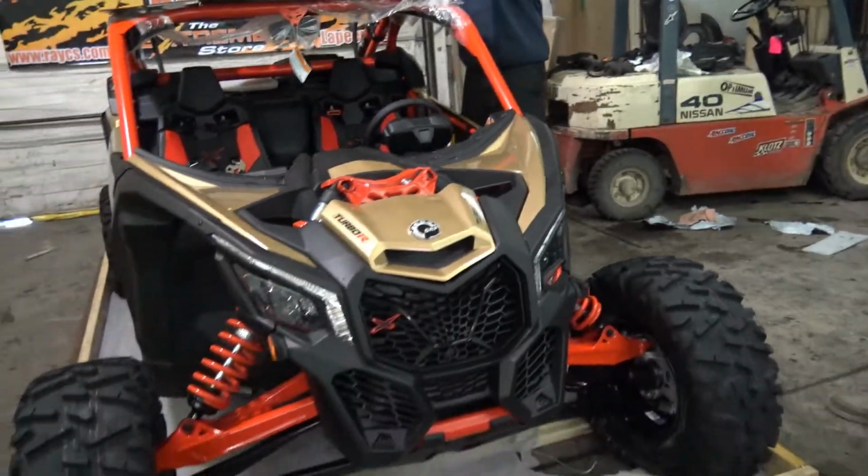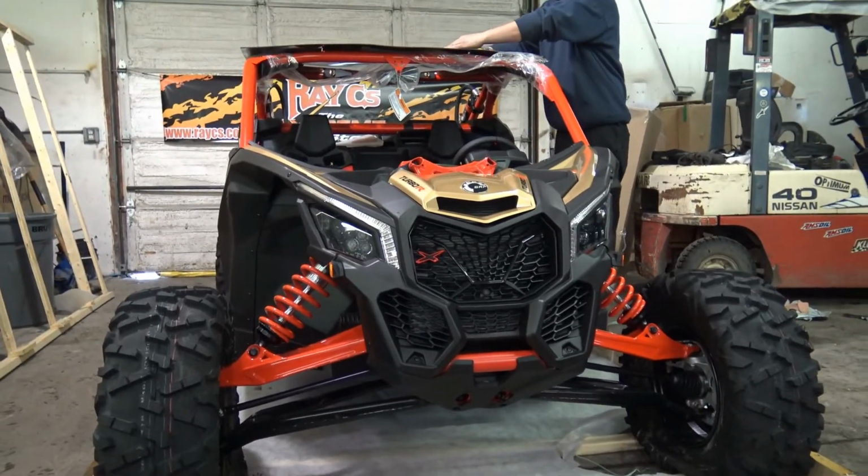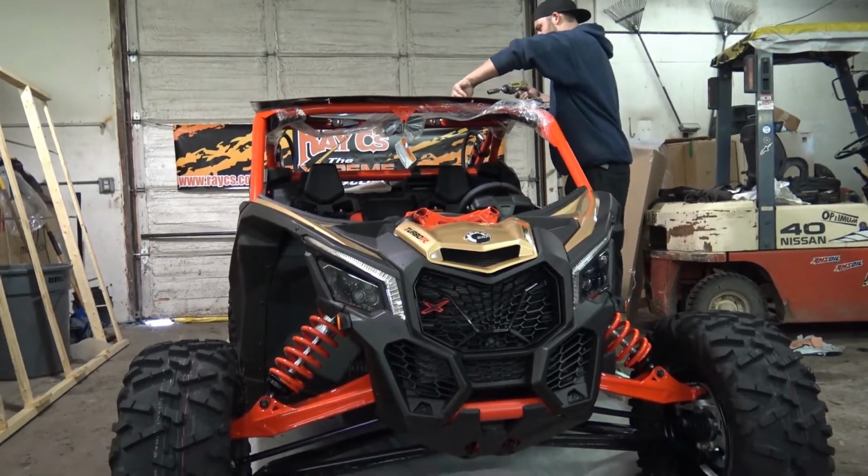Well, it looks so good when you're new. I know it'll never look this good again. It's not gonna take long. This thing will get dirtier than hell by tomorrow.